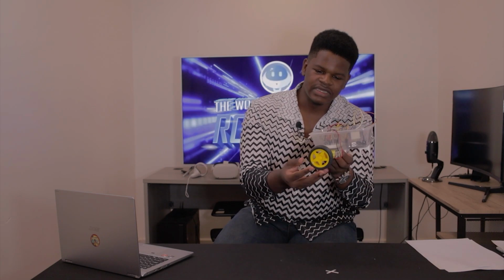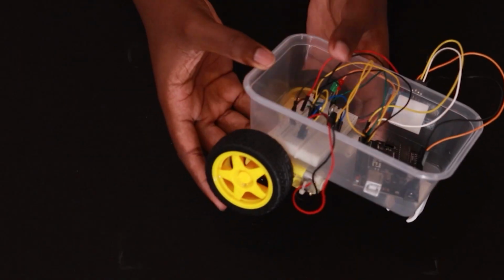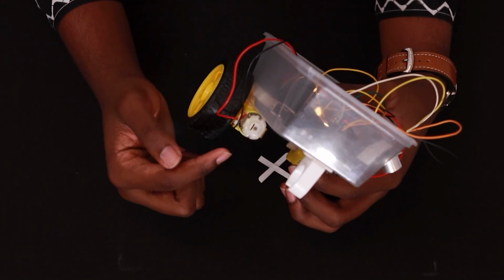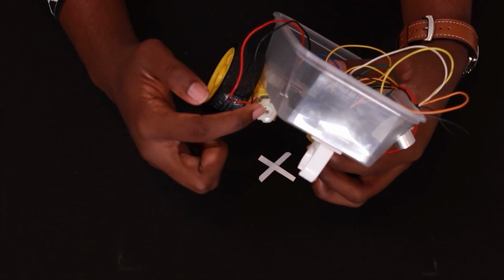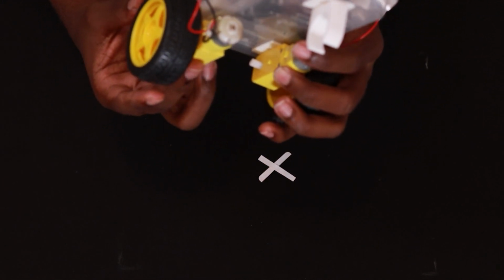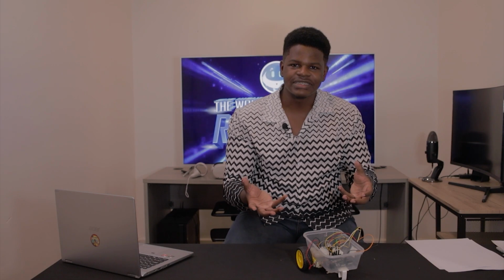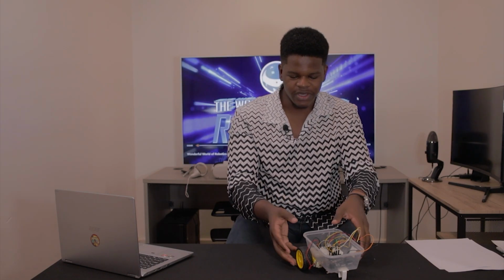Then we have these motors with the wheels attached to them. These are actually the motors right here. So you see that metal part, they're housed within this plastic. And the motors just take electricity and turn it into movement, or kinetic energy is what we call it.